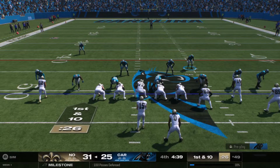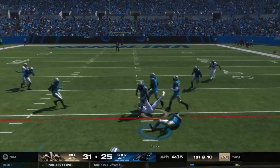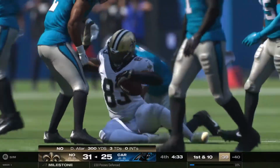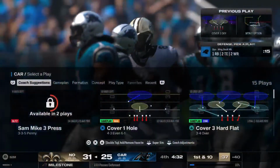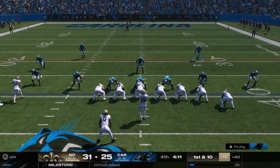Yeah, you got to go get him. Stand him up first before you go for the ball. Don't just go for it initially. Complete. It's Johnson. And he's able to get this one down to the 40-yard line. 11 more on that one, and another 1st down.